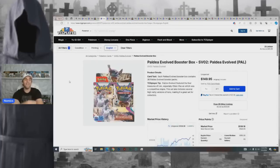Next up, Paldea Evolved, one of my favorite sets, one of my favorite plays in the entire era. I was very bullish on this. It's time that I start taking a step back from my bullish position. $150 a box, guys, on a set that's barely over a year old, that hasn't had a reprint, that's very in danger of a reprint. It's a little scary. What I have left, I am holding.